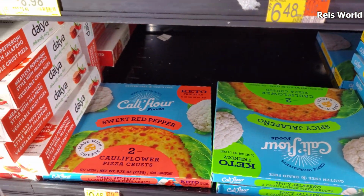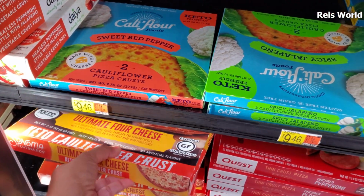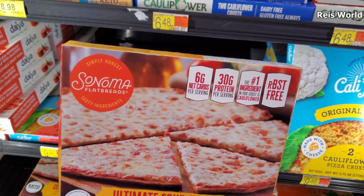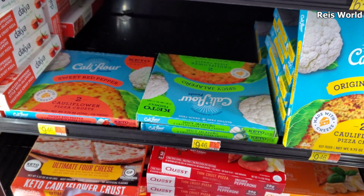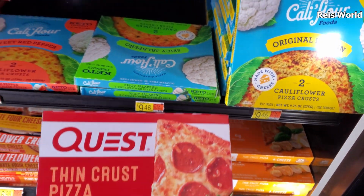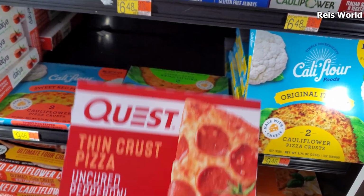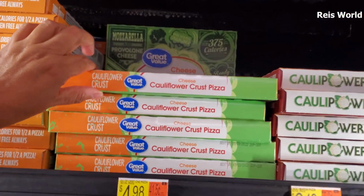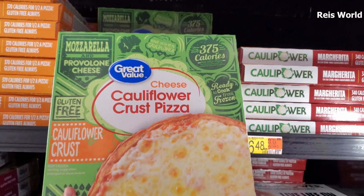And they have sweet red pepper. What is this one? Ultimate 4 cheese. Sonoma flatbread. You know what? I haven't tried this brand. I tried Udi's, and I heard that Quest is pretty good. This one's going to be $6.96. And then we have Great Value, $4.98.